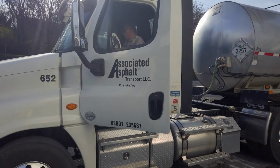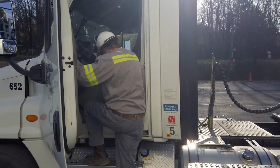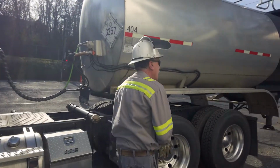Put your safety glasses on. Have your hard hat within reach as you exit the cab. Using 3 points of contact, step out and close the door. Put your hard hat on.